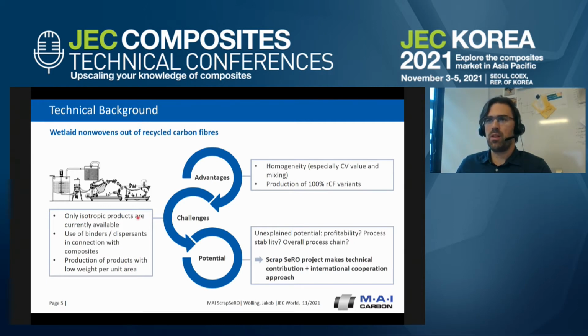The challenges at the moment are that currently there are mostly isotropic products available, and we always face the question of whether or not we need some additives in the process, some dispersing agents, for example, and will they at the end interfere with the following process steps? For example, will they decrease the availability of impregnation? Will they cause voids and dry spots within the second generation part? So that's a big question that we look at. And also how to continue in the following process steps with products with a rather low weight per unit area.